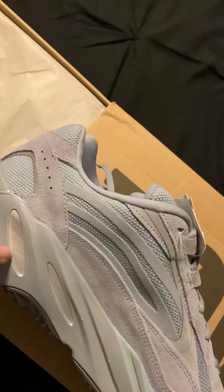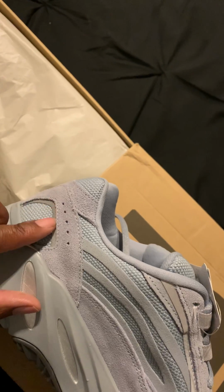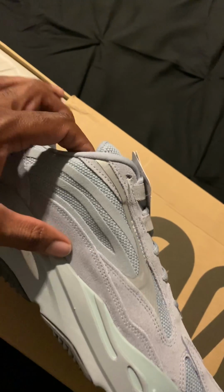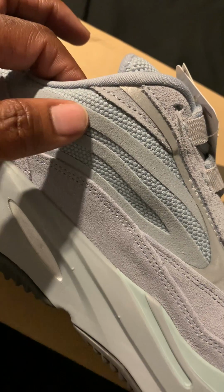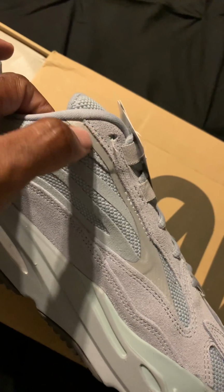You can see the 3M, which is here. It's right here along this strip as well. It's right along here. It does obviously light up. It's a very similar aesthetic to the Statics in terms of this right here, but on the Static, I believe all of this is 3M, whereas here, it's just this stripe here.